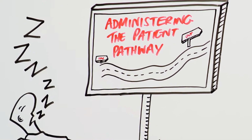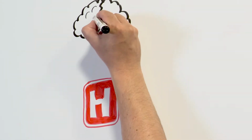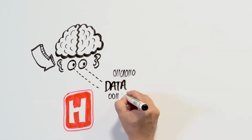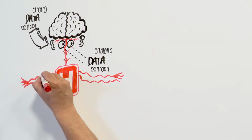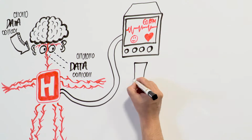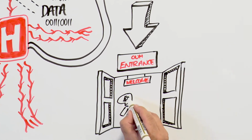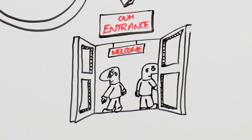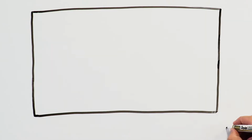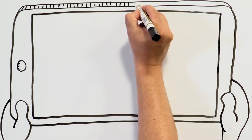Administering the patient pathway doesn't sound like the most exciting topic, but it is. Processing patient data acts like the hospital's nervous system, sending vital information around the organisation, ensuring that it functions. Without this vital data, the hospital simply stops working. Patients won't get any care or treatment. So how do patients and this data enter this nervous system? Where do patients come from?